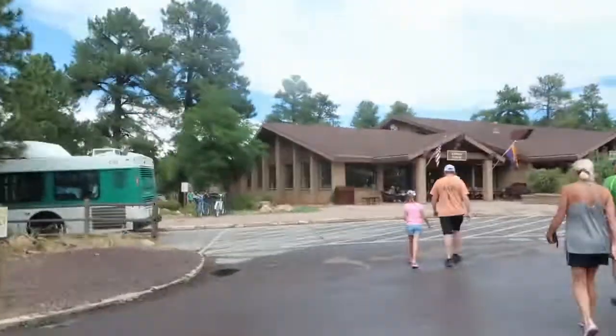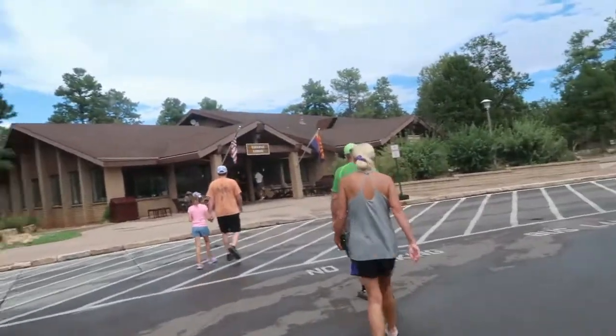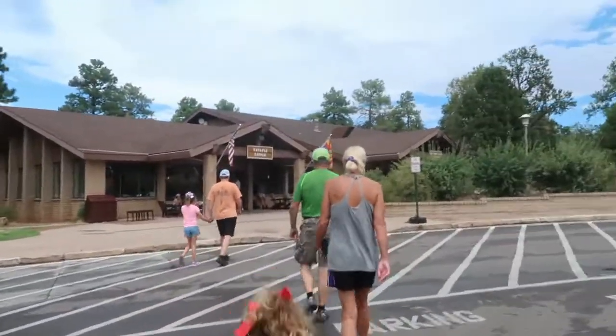Today what we're doing is the South Rim at the Grand Canyon. We've now done the North Rim, the East entrance, as well as this one. Here's the shuttle buses, and here's Yavapai Lodge. Couldn't beat it, hopefully. Hopefully we'll find something not too expensive, but you never know.